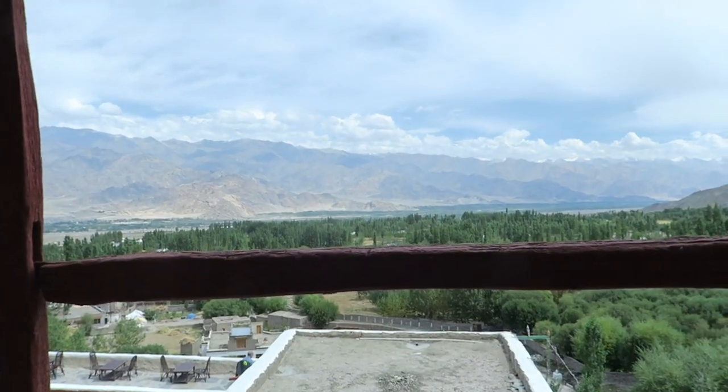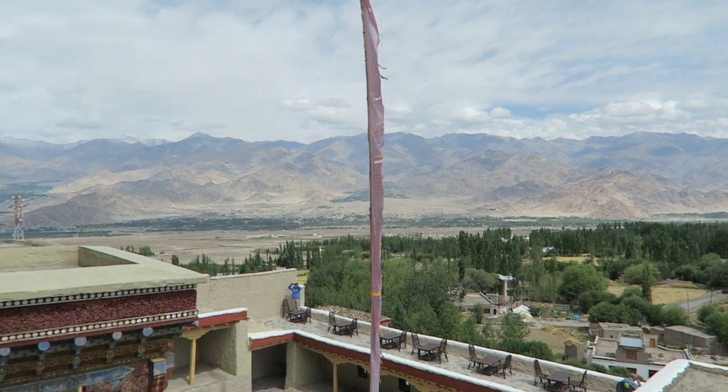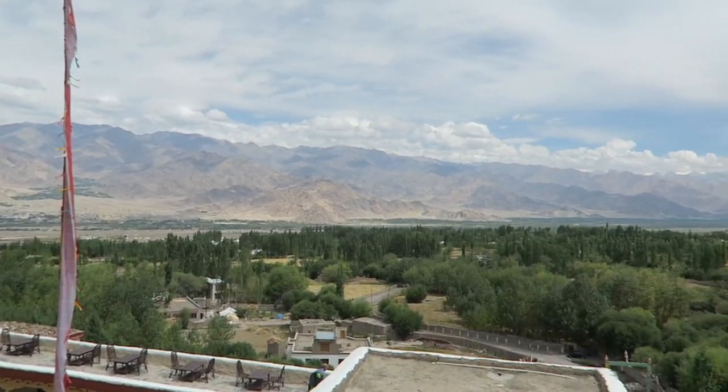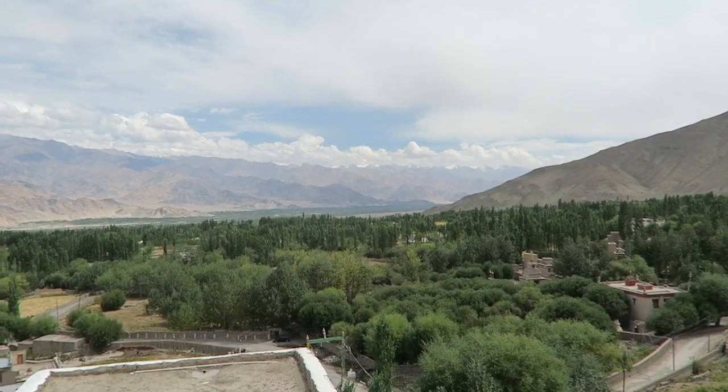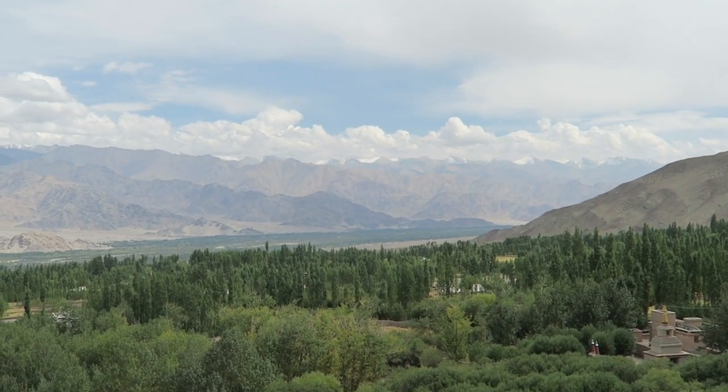In fact, let me go outside. I'll show you what we're talking about here. So our balcony looks out, if you can focus, to all of these mountains here. And I don't know if you can see, but the snow-capped mountains over there, it is just breathtaking.